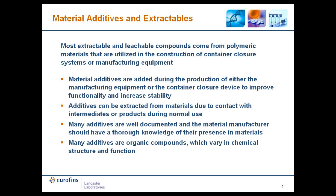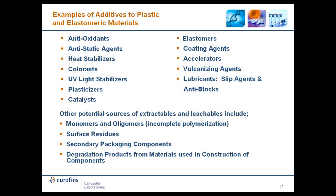While many additives are organic in nature, it is important to realize that despite being organic, they likely have very diverse structures and functions. So if one wants to monitor for the presence in product or intermediates, then various analytical techniques may be required. Some examples of common additives include antioxidants, which may include butylated hydroxytoluene, BHT, Irganox, or Irgafos. Plasticizers are often additives, and they may include phthalates. Fatty acids are often used as softening agents in the manufacturing process, and silicone oil is often used as a lubricant in prefilled syringes. Despite the concern for all of these additives to become leachables, we cannot overlook the potential for contamination from the polymerization process, including the presence of monomers and oligomers that may result from incomplete polymerization.